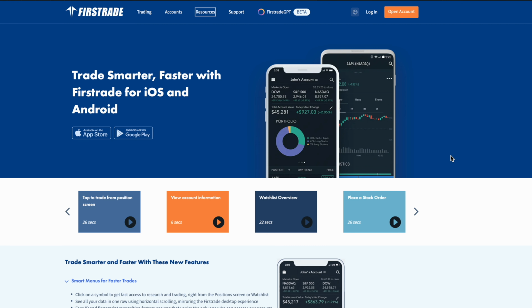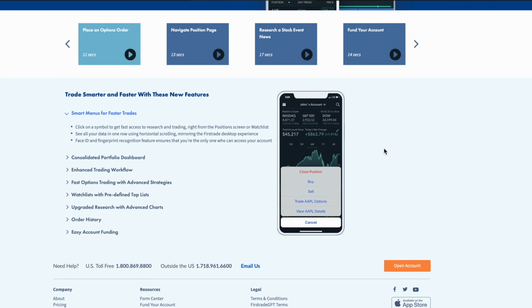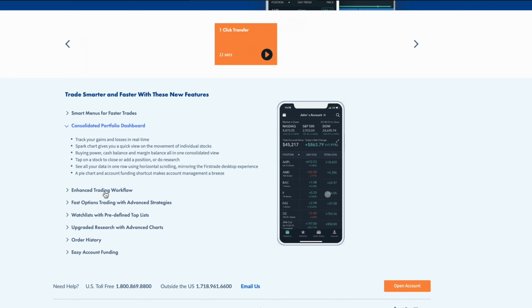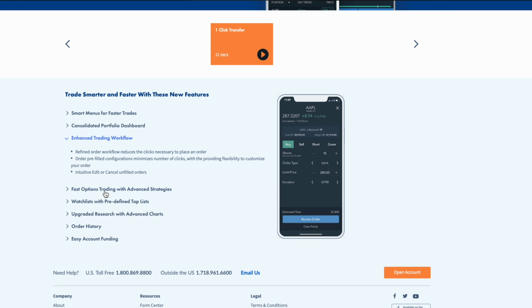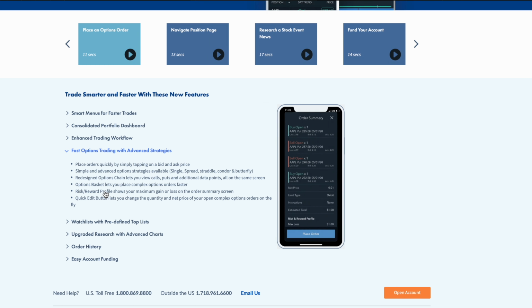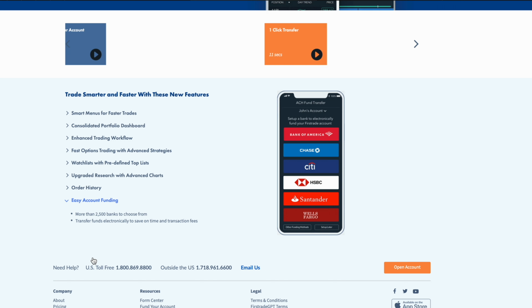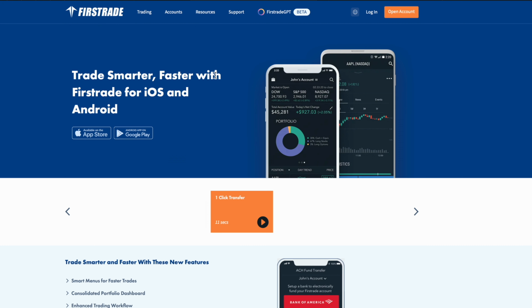And then because it's basically mandatory nowadays, Firstrade also has a mobile app. So you can get into your account, you can make trades, you can check on your portfolio just to see what your gains and losses are in real time. Hopefully more gains than losses, but no promises. They've just recently refined their order workflow, so it makes things easier for you if you want to do that. You can even do more advanced things like placing options from your phone. And you can even set up foundational things like funding your account from 2,500 different banks that are compatible with Firstrade. So very, very handy.